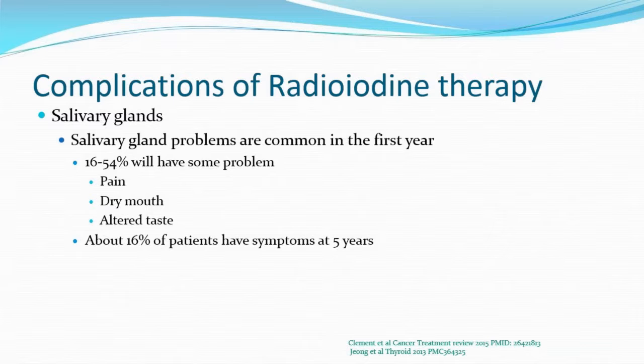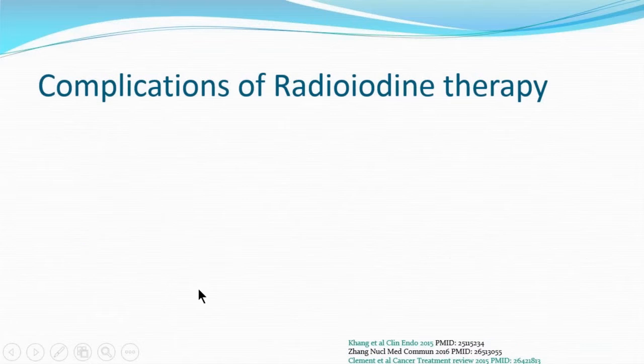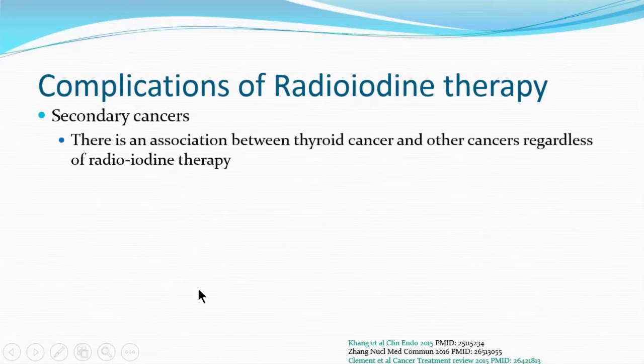Secondary cancers. Now, even if I don't give you radioactive iodine, there is an association between having one type of cancer and other types of cancers regardless. So you have to correct for that effect when you're trying to decide if there's a genuine effect from the radiation. However, while there is some mixed data, I think that we're pretty happy that there is some increased risk.